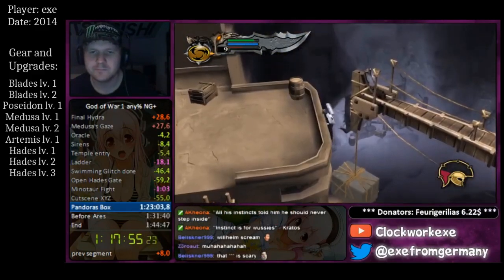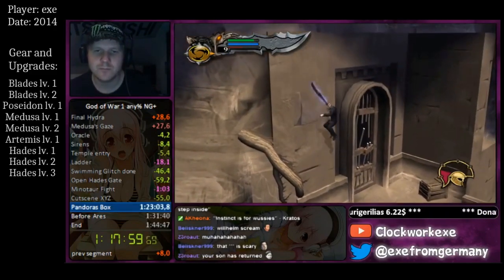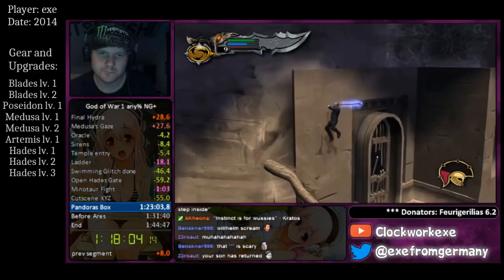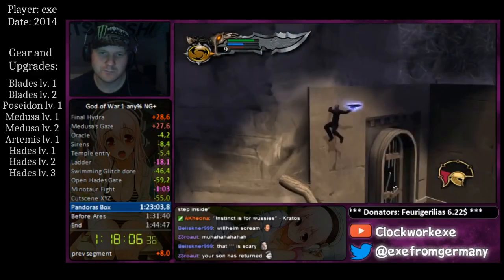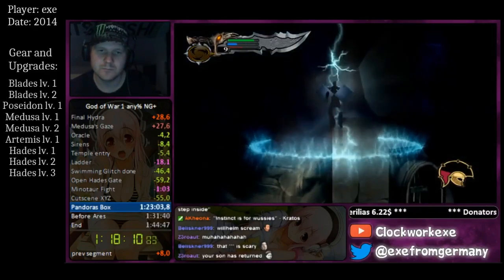For the Architect's Tomb, EXE used a variation of the skip that he had discovered himself. It was easier to perform than the classic method, but slower too. Instead of skipping the entire tomb, it just dropped Kratos to the final room of the level early.